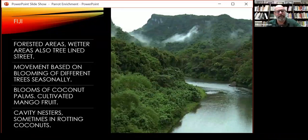They're in forested areas, wetter areas, also tree-lined streets. So another bird that is kind of a habitat generalist, where they will hang out near where human populations are, as well as deep inside the forest. I added the wetter areas in there as well because that is something you could consider as an enrichment. Do you have a misting system? Do you have a light hose that you could spray them down with, or a fogger?